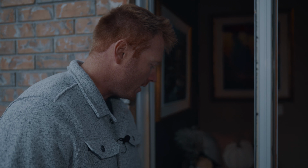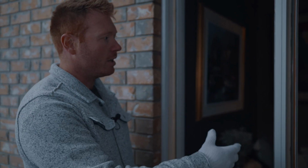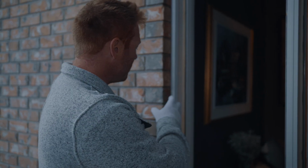Okay, having a look at our first window here. This is a wood frame window with metal cladding surrounding it. Kind of a difficult removal. I have to pull off all the cladding, then we can pull the window out afterwards. We have a brick veneer here we're working around today.